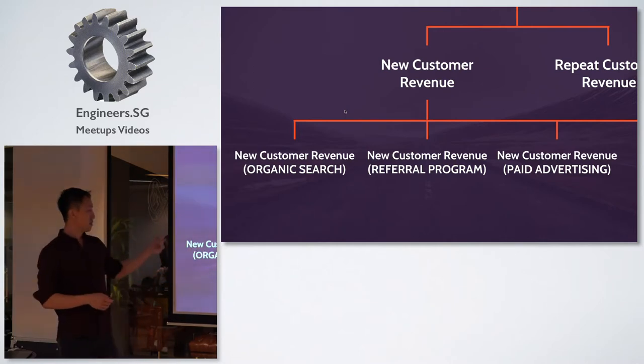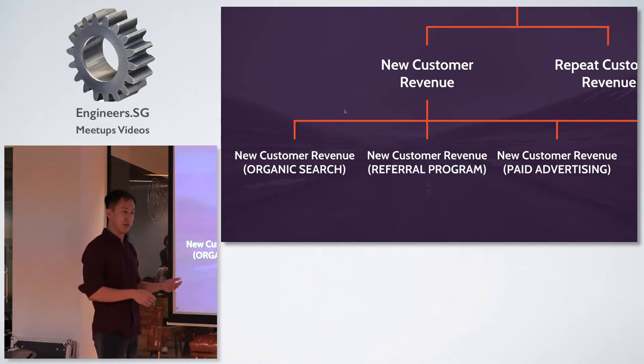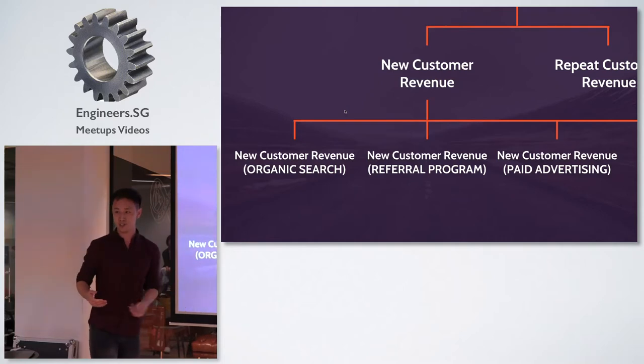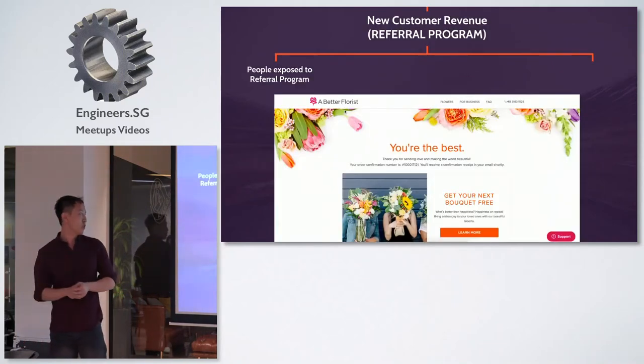And this makes sense, especially if the people going through each channel experience a really different part of your product. They come in with different intents and they behave differently, and you want to account for that. For example, we track people coming from Google organic search, people coming from a referral program, people coming from our paid ads. And then this is not enough, so we go deeper.